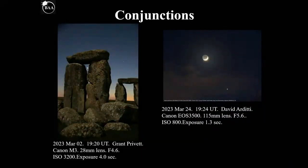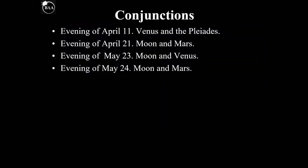We've seen this picture earlier in John's talk, of the conjunction between Venus and Jupiter. I think this one by Grant Privet is very, very photogenic indeed. From time to time, some of the planets come close together, or the moon appears close to one of the planets. A few days ago, David captured this one where the crescent moon was near Venus. And over the next couple of months, there are some photogenic opportunities to capture some of the planets closer together or near some of the clusters.